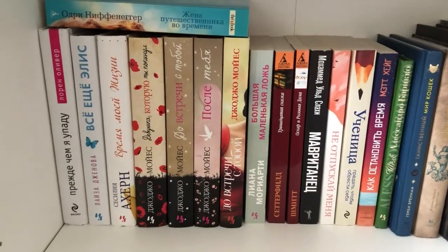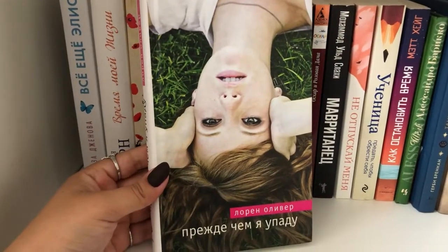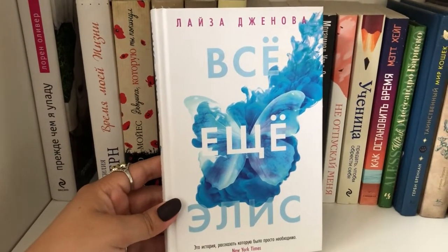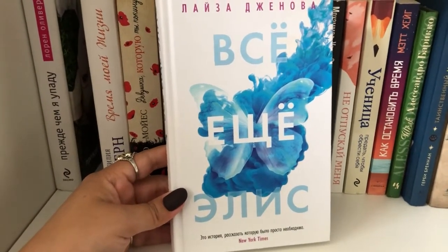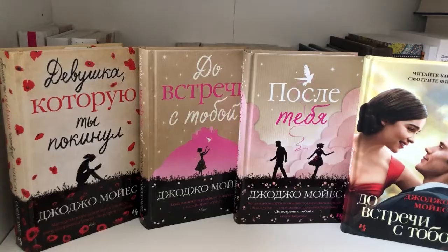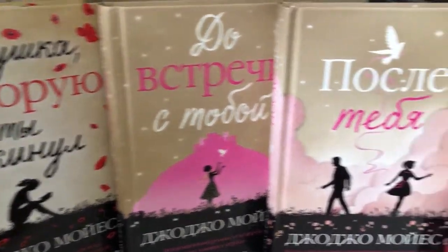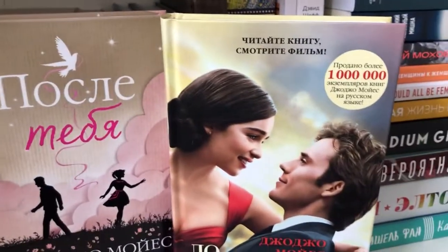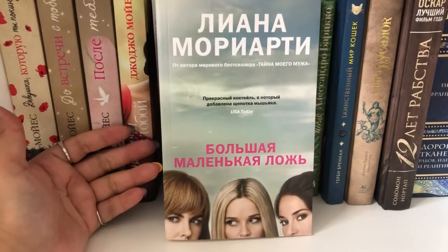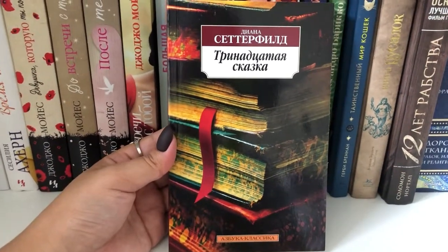And the last shelf on this bookcase: The Time Traveler's Wife by Audrey Niffenegger, Before I Fall by Lauren Oliver, Still Alice by Lisa Genova, a heartbreaking book and also a heartbreaking movie adaptation. The Time of My Life by Cecelia Ahern, books by Jojo Moyes, The Girl You Left Behind, Me Before You, After You, and Me Before You, the movie tie-in edition. Big Little Lies by Liane Moriarty. The Thirteenth Tale by Diane Setterfield.